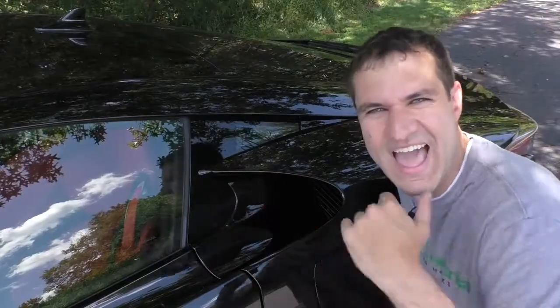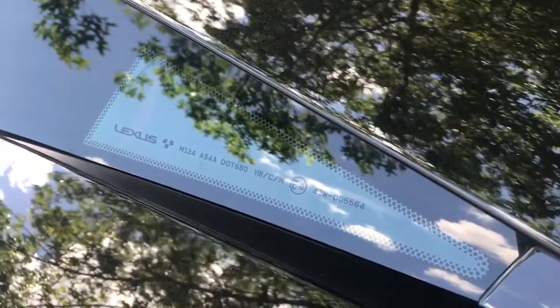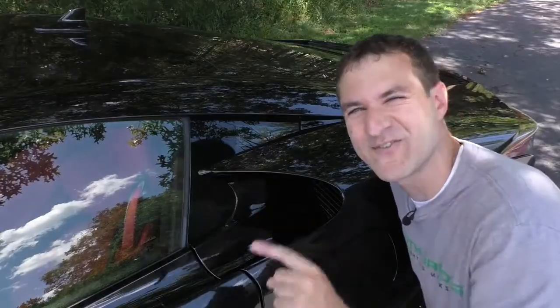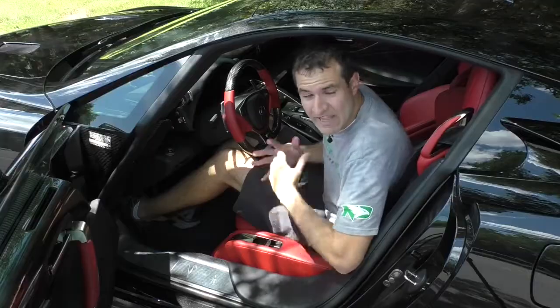It's only an inch high at its highest point. And the funny thing is, half of it is taken up by all these DOT numbers and the Lexus logo. This is the smallest window you will ever see. It does nothing to add to the car's visibility. Next up, I'm inside the car.